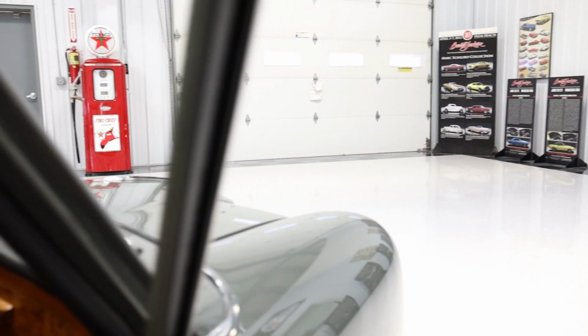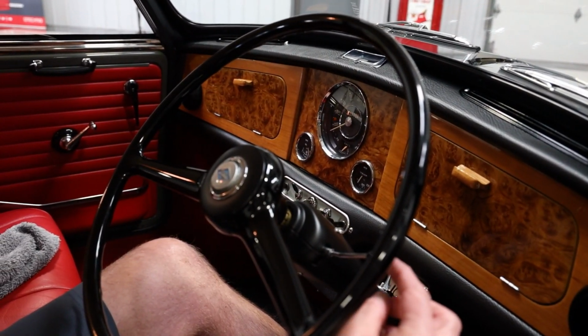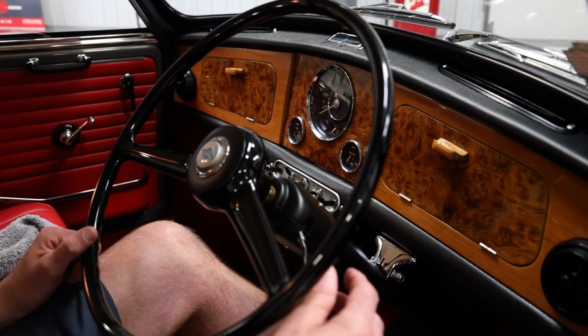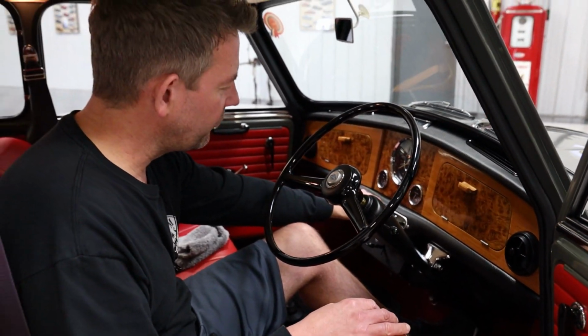Of course, on the column, we have our directionals, we have our left side, and you can see the stalk is actually blinking, and then of course we have our right side. So the directionals are in working order, headlights are in working order, the brake lights are in working order. Again, I'll go ahead and shut it off, and you can see how simply stunning everything is. It's just amazing.